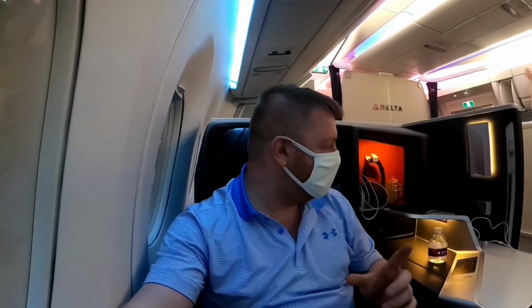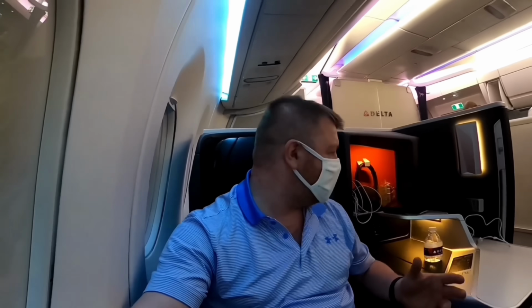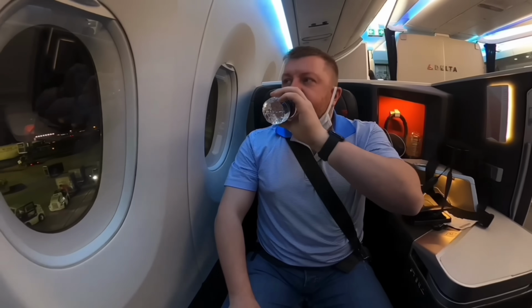So I've flown on quite a few closing door suite aircraft now, and I'm just really surprised at actually how big this is. It really is as big as it looks in the pictures. It's pretty wide. We have got another shoulder strap business class seat, I see. These are becoming so much more common now.